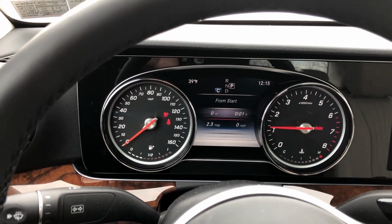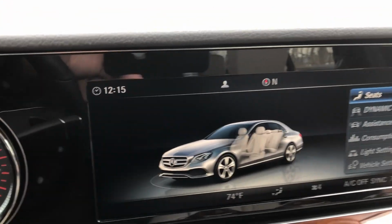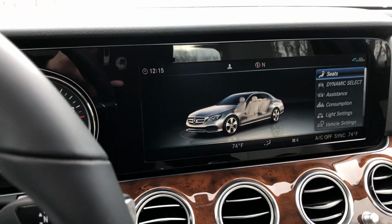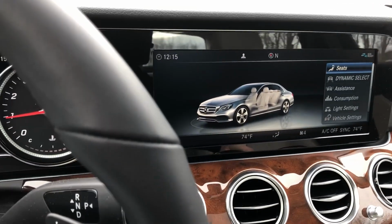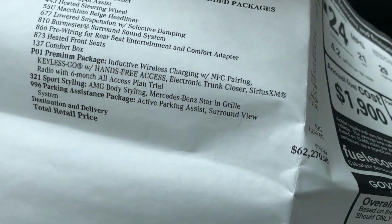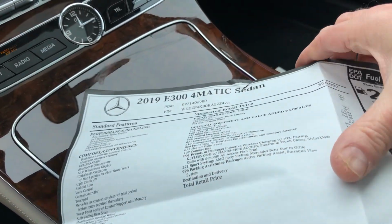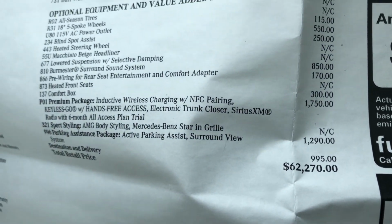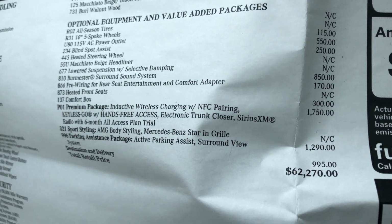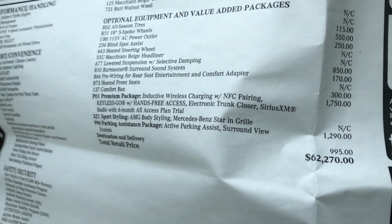So this car is a lower level car as far as options go. This one stickers at $62,270, and I'll show you the window sticker here. This has the 12.3-inch display, which is a really nice display. So this one has just the premium package and the parking assistance package, and then a few standalone options that are the comfort box, the pre-wiring for rear seat entertainment, the Burmester surround sound system, heated steering wheel. So not a lot of options on it.